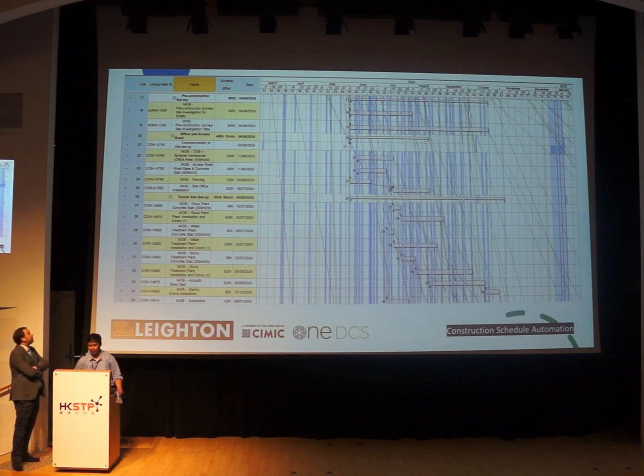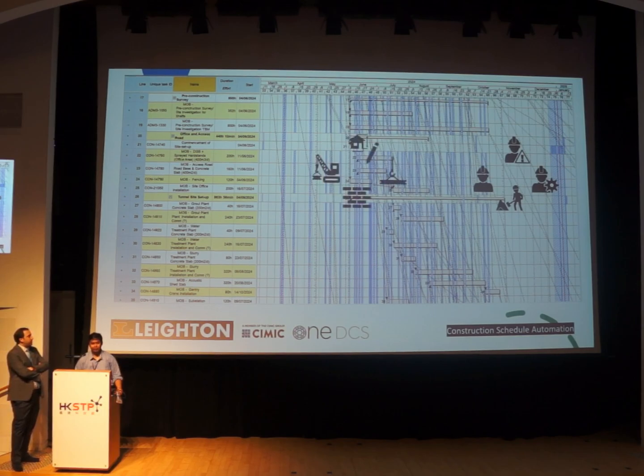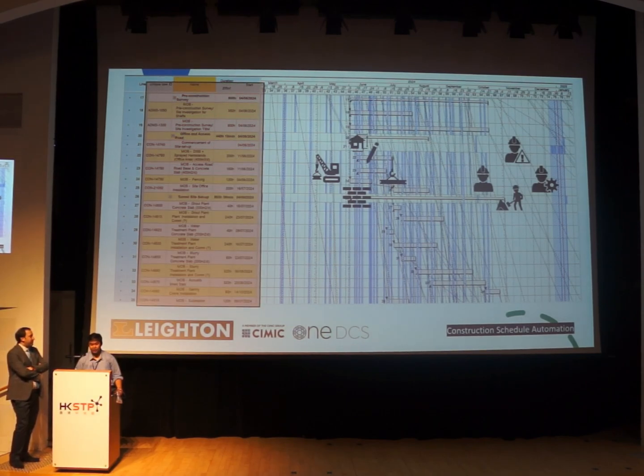So traditionally, we would manually input this in the program. If we do that, we need to analyze and sort the objects into various tasks to create the 4D simulation. But we must remember that this schedule usually has 1,000 items. So not just 1 or 20. So this will definitely take up so much time.